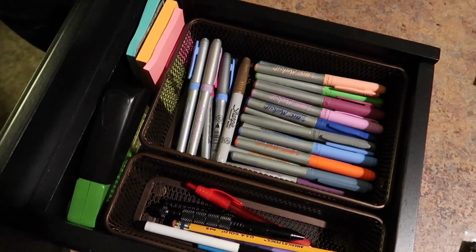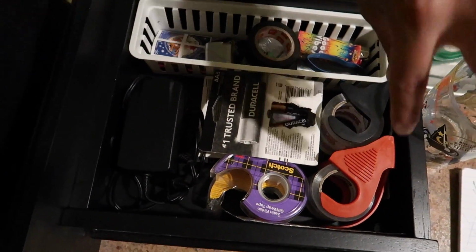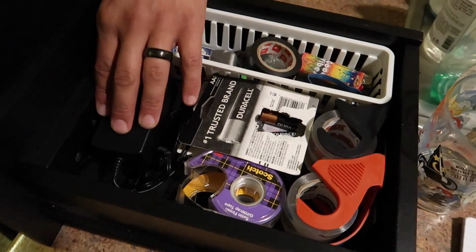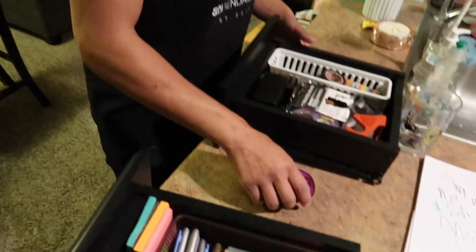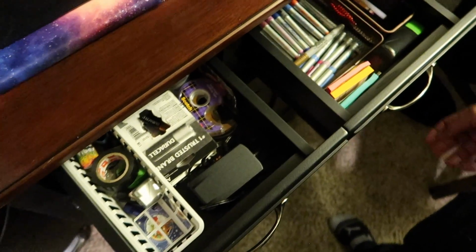Very well organized. Well done, Alex. And the second drawer, which still looks a little bit chaotic, but at least it's not full of junk. We got our 2 tapes, stack of batteries, more tape, power charger I use to charge my wireless speaker every night, and just some other little things, so it's better. It looks very nice. And we got rid of all of this junk. Well done, very well done. Look at that. That looks nice.